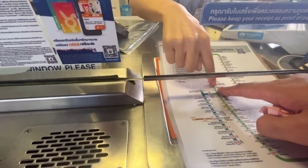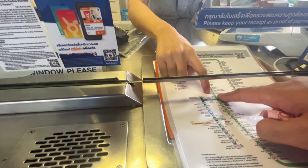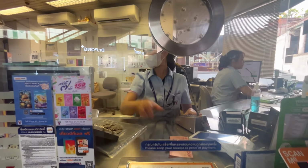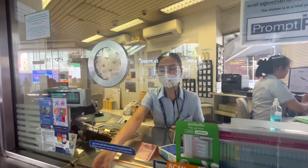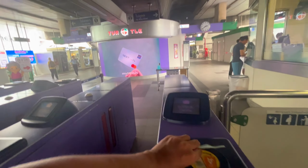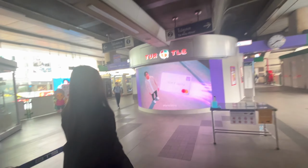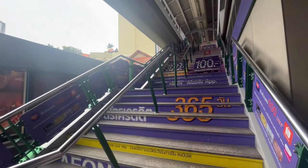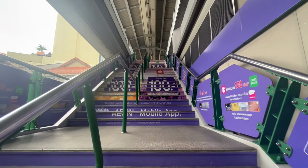Exit at Phaya Thai, the interchange with the Airport Rail Link to Suvarnabhumi Airport. Yeah, here we go. Thank you. Inside platform 2. Platform 2? Yes. Alright. So this is how I get in. And platform 1, platform 2. Platform 1 is going to the Phong side, but I'm going to the Nana side.